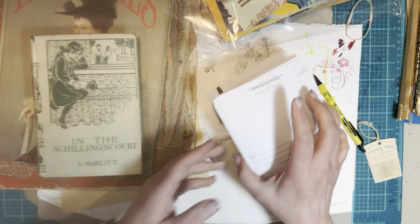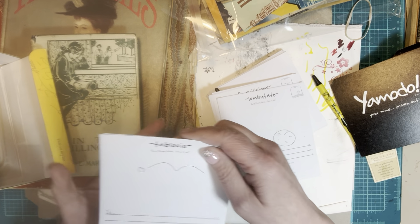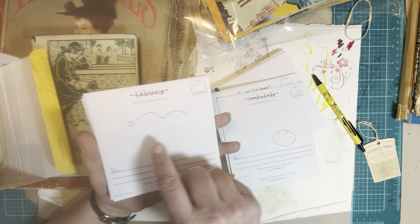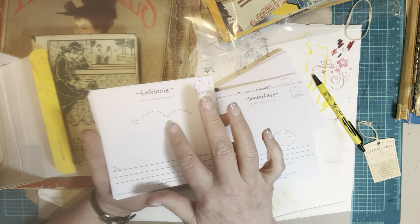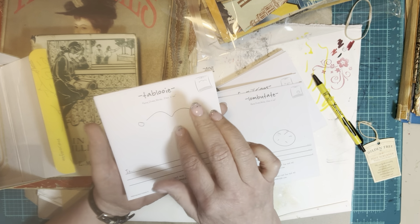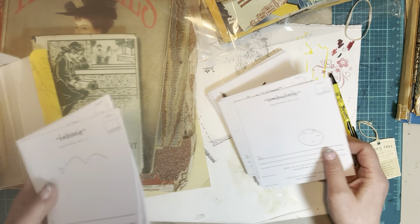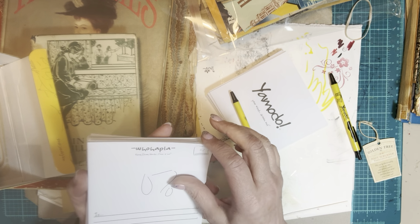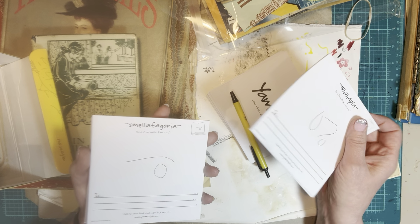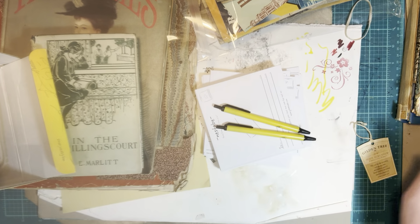So you just read the paper, and I think it's a made-up word. Tabloui. And then it's got a little doodle on it, and then you kind of fill in part of the drawing, and then write, Tabloui is. And then you pass the paper on, and somebody else adds to it and then adds to the writing. But I'm just going to use these pages in my journals. Smellophagoria. So there's a lot of the pages here. I just thought they were fun. That's all.